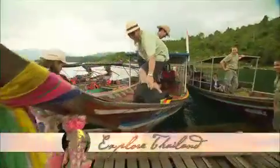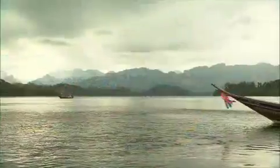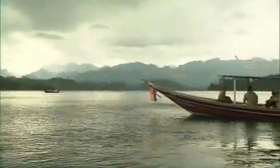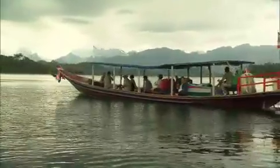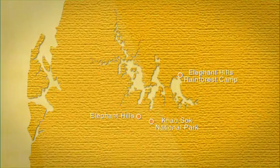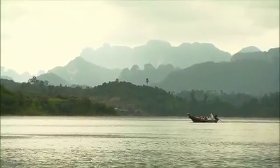We're heading off on another adventure-filled day, moving to a remote campsite right in the heart of the Kaolin Lake National Park. Access to the Rainforest camp is by boat. Our longtail takes us across Kaolin Lake, a massive 185 square kilometre man-made lake. This secluded area is largely undiscovered by tourists.